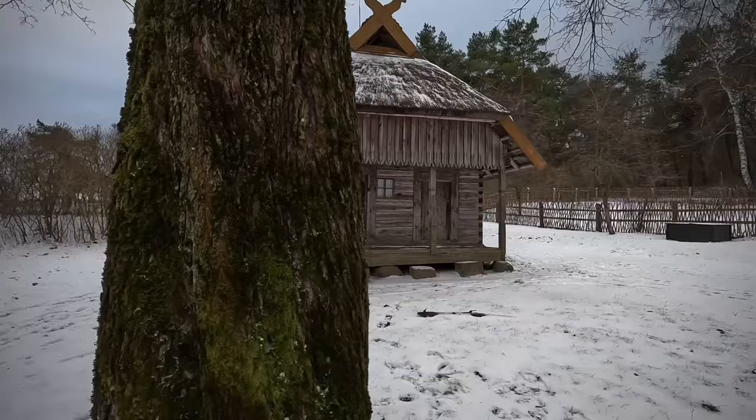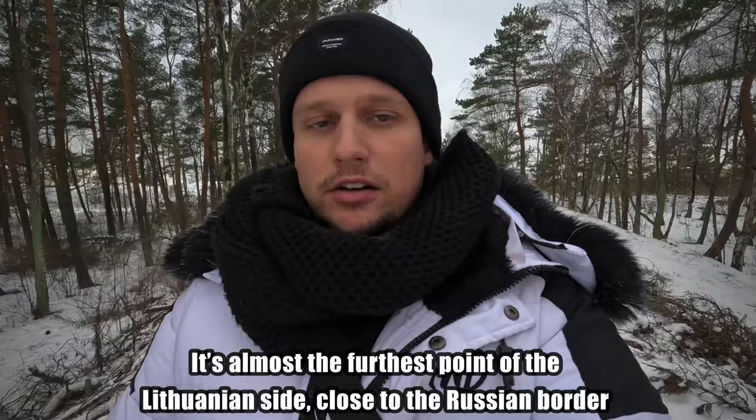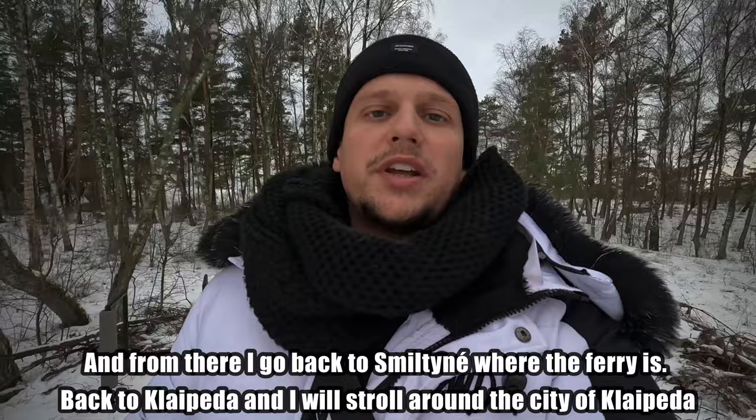Now I'm almost back at the car for a 45 minute drive to Nida. It's almost the farthest point of the Lithuanian side, close to the Russian border. If you are not with the car but you are a passenger or with the bus, I don't know what the ticket fare for the ferry is, but I think it's a couple euros. It's not that expensive, I think. And from there I go back to Smiltyne, where the ferry is, back to Klaipėda, and I will stroll around the city of Klaipėda.